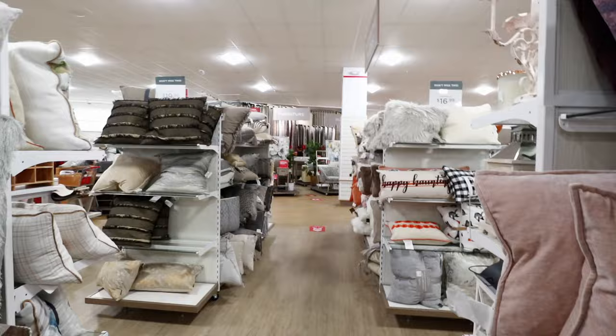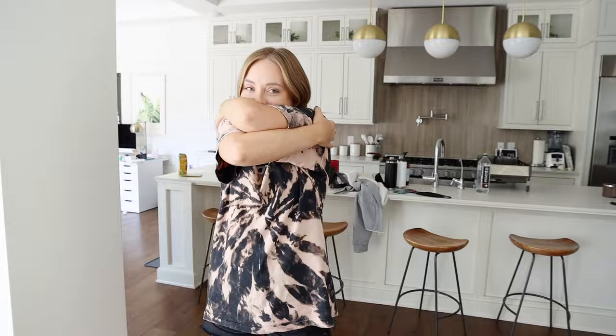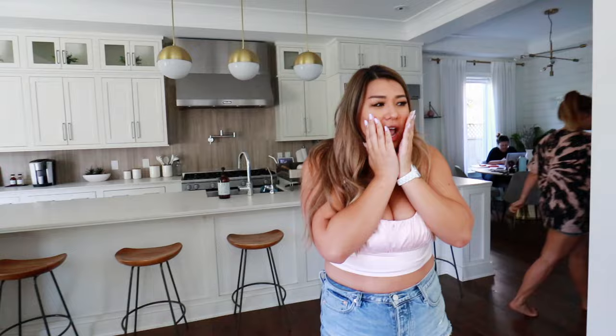I feel like this would be really cool if it didn't have the gold on it. Oh! Let's go a little more. My god! It looks, oh my god! It looks so mature. Oh my God, I love these drapes.